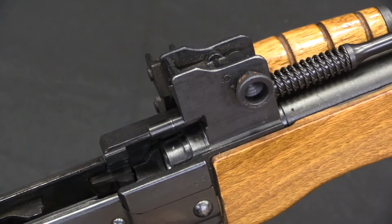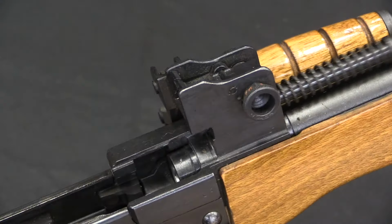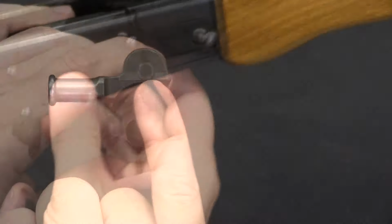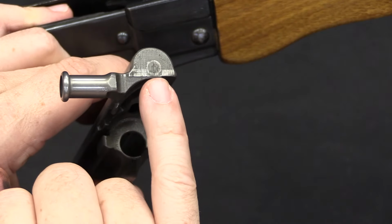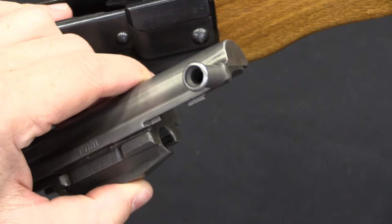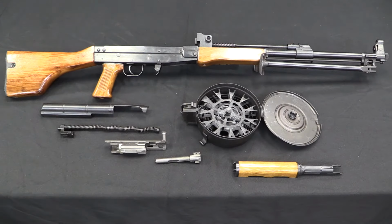When you fire the rifle, this gas piston is going to push back through the rear sight block, and it's going to be pushing on the bolt. You can see that mark right there, where the gas piston hits the bolt, pushes it rearward, and that's what causes the rifle to cycle. So there you go. There is your disassembled Norinco 313, aka Type 81 light machine gun.